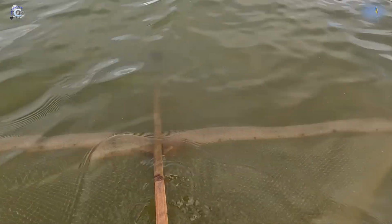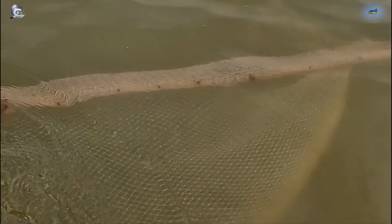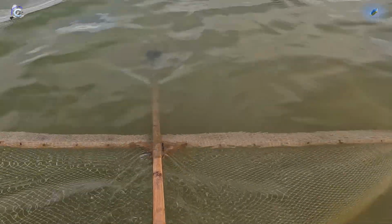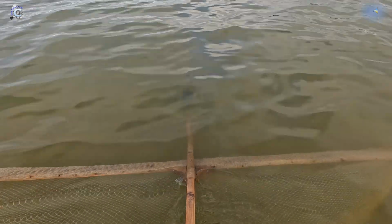There is May rot in the water, I can see it in the net. And this brown colour in the water, this is May rot. Bad May rot. Yeah, awfully bad May rot. Oh, that May rot is really bad.